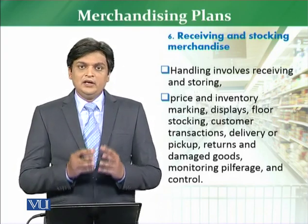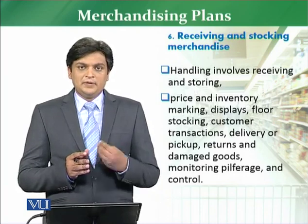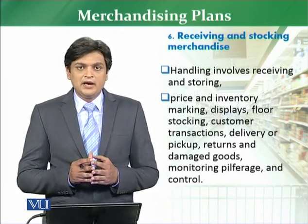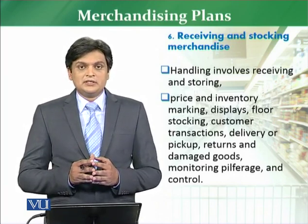And then after that, what would be the price markups, what would be the prices, what would be the discounts, and how customer complaints will be handled. Everything is normally discussed in these steps.